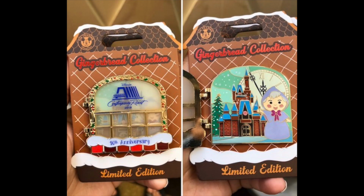Next up, we also got a preview of the Gingerbread collection for 2019 at Disney Parks, and the first one already released, and that one is for Disney's Contemporary Resort. That one, of course, is themed to Cinderella. You have the Fairy Godmother on there, and I love this collection this year. I think they're gorgeous. They're hinge pins. On the front, it has the hotel logo of the Contemporary Resort, a really nice festive frame, and then you open the window on it, and on the inside, you actually see the Cinderella Castle gingerbread display with the Fairy Godmother there. That one is limited edition of 3,600, retail price $17.99.